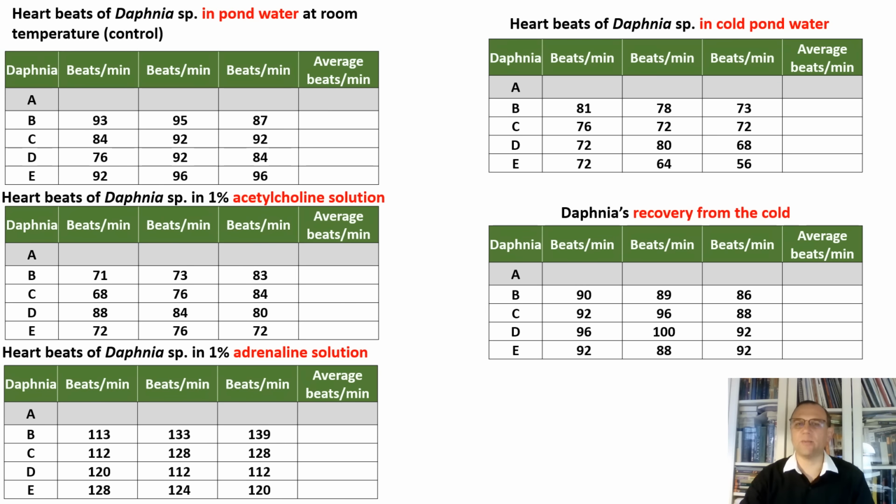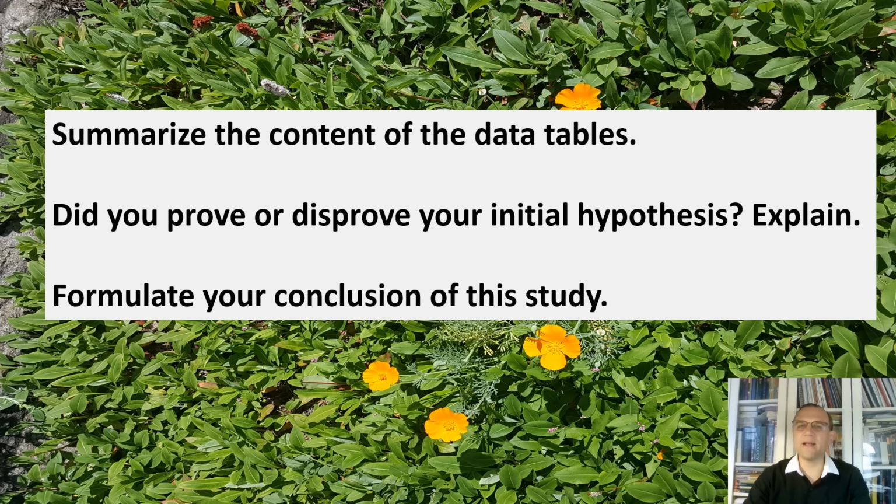To make a second bar graph, you have to finish the fifth column of these data tables. Then average all the averages from each column. Build the second bar graph that will represent all the data collected by the students. Do not include the data from the dishonest students. Compare this graph with the graphs that you built using your own data. Summarize the content of the data tables. Did you prove or disprove your initial hypothesis? Explain. Formulate your conclusion of this study.